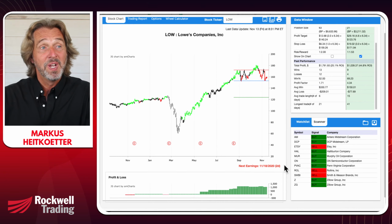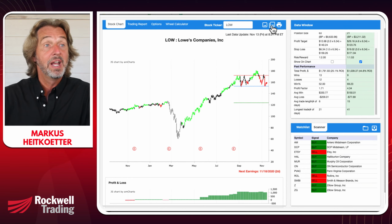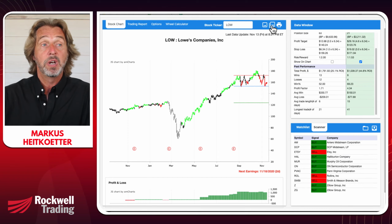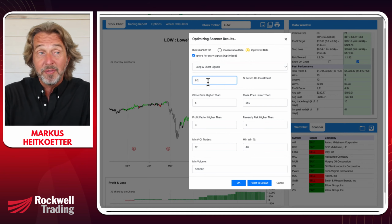So therefore, you see, in order to run the PowerX Optimizer, I only use this button because I don't care about the hundreds of stocks that have a buy and sell signal today. I only care about those that are meeting my criteria. Now you can change the criteria. You can say, I want to see only stocks that have at least 80% return on investment.